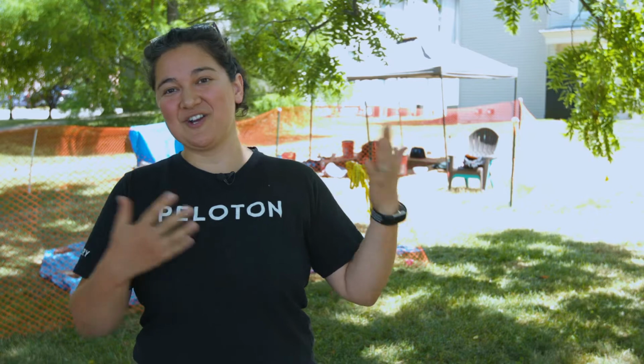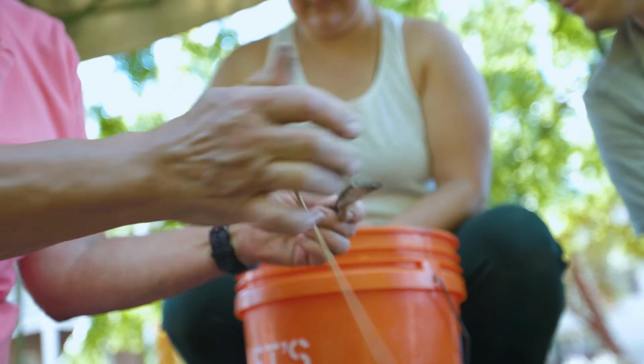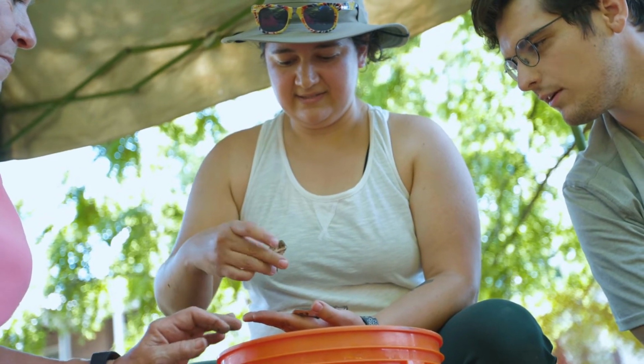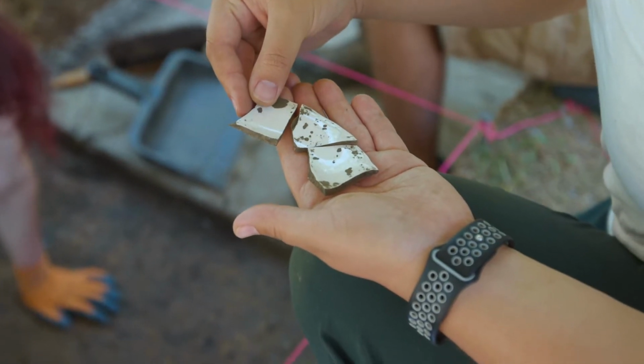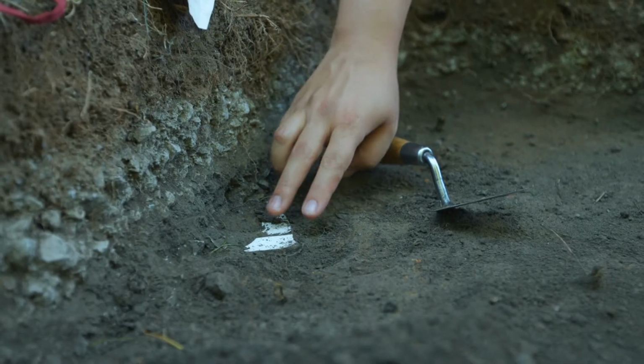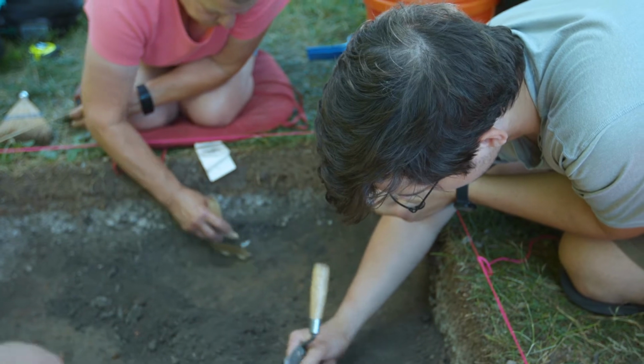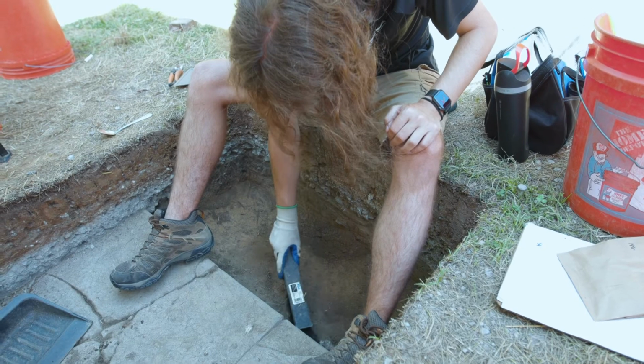I think it's always fun to get out of the classroom and apply what you're learning, what you've heard in lecture, what you read in your textbook or in articles. And so it's fun to kind of imagine what the life was like of the person who might have dropped these buttons, or the life of the people who ate off of these fragments of plates and teacups that we find. It's a really engaging and very, very real way to access that history.